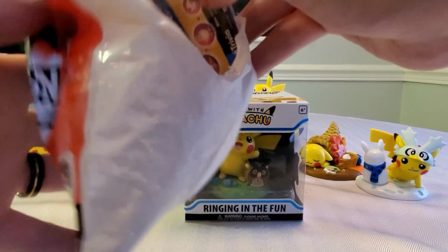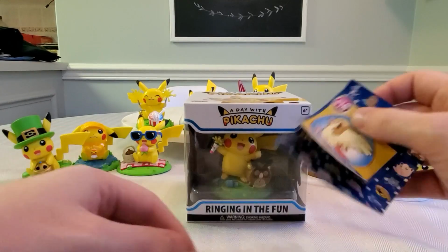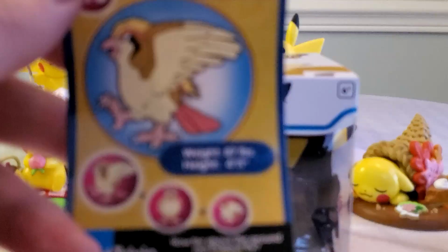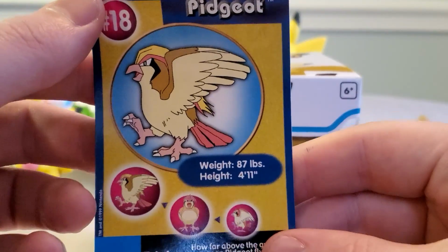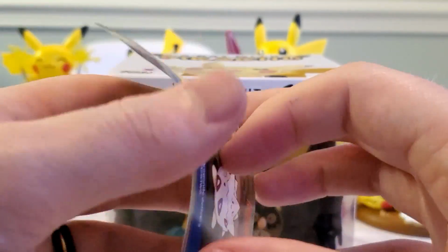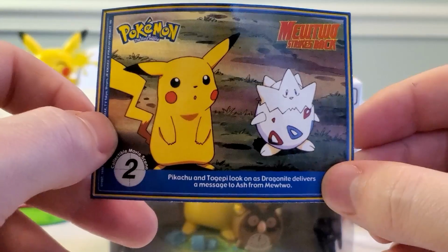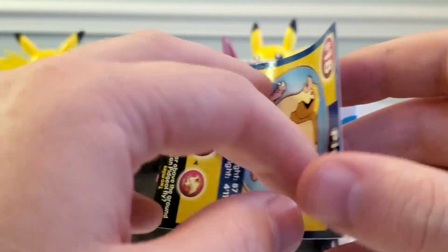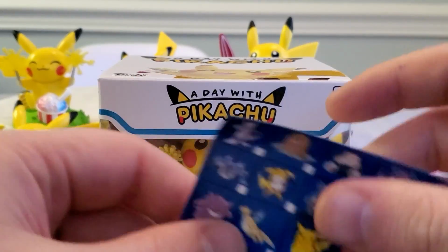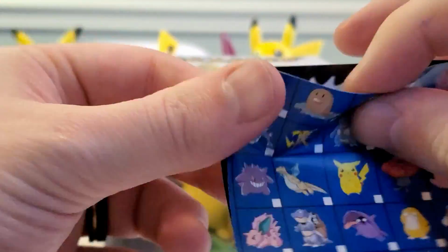So first, let's take out the little paperwork. Oh, and I forgot, you got a little generic card. This one, let's zoom in. This one is Pidgeot. And then there is our little piece of artwork from the figure tie-in. Very bent, not worth much. And then here we see a little booklet.